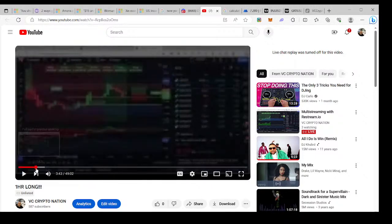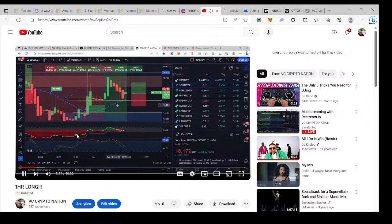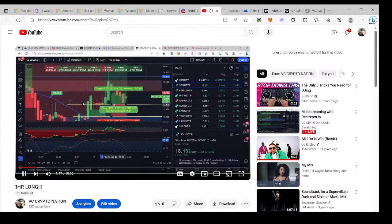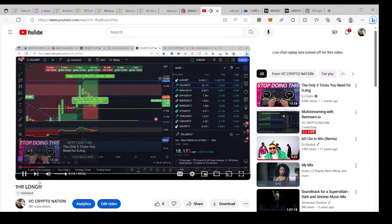But let's go back here. It comes back, starts to head back up. The first green candle comes in, right? This is where you would enter this trade, and then you would target the top of that last candle to be used as a target area, right? And to be safe, this is a 2.88% gain.